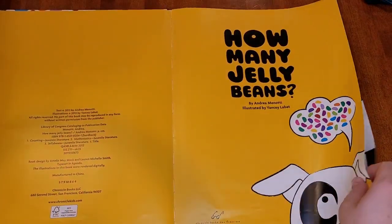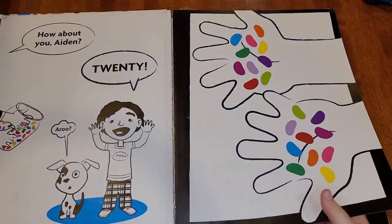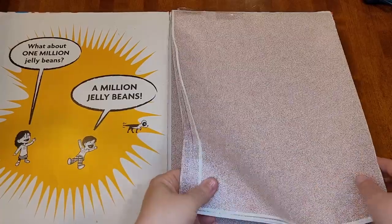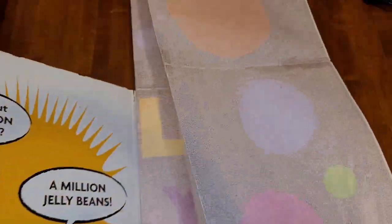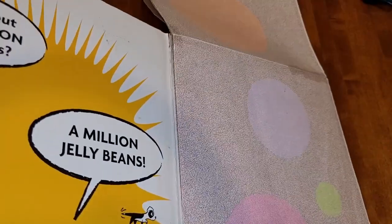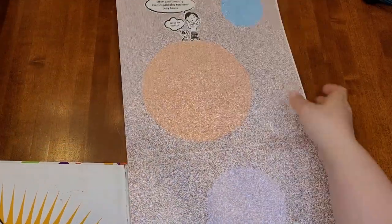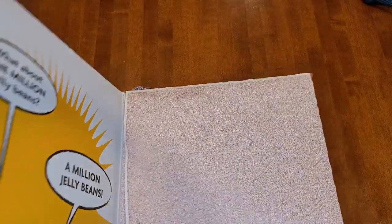How Many Jelly Beans? This is kind of similar to the estimation one, but it's a visual depiction of different numbers. And it culminates with this huge poster that's 1,000,000 jelly beans that I am not going to be able to fit in the screen, but it folds out and out and out. And then there's more on the back too. So all together, it's 1,000,000 jelly beans. So that was really cool for my kids to kind of start to wrap their heads around how much is 1,000,000. A lot.